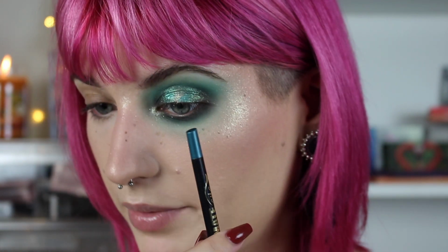I don't know what I want in my waterline though. I think I might go with Totally Teal from LA Girl. I think that might look kind of cool. So I'm going to pop this in, throw on my lashes, something on my lips, and we will finish this video up. All right, this is look number 3.